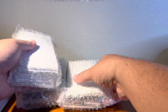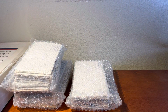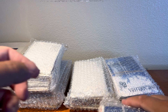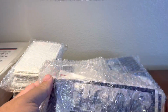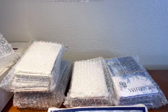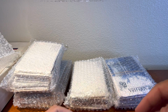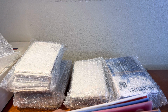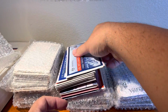It's 1970s, 1980, that's more recent. And then here's the newer stuff. And a lot of this I'm sure you guys have seen before. Again, these are all mint sets, so these are all BU uncirculated strikes. When you get into the mid-2000s, they are satin strikes. So we should have, I believe, a 2005 in here. Yeah, 2005 set, which will be satin strike coins. And they were all produced as such.